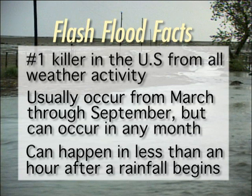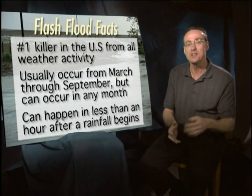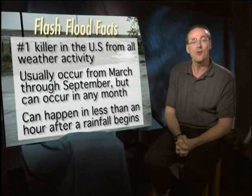In Colorado, it can occur anytime from March through September, but it also can occur in any month of the year. It doesn't take a lot of rainfall to get a flash flooding situation to occur, and it can happen in less than an hour after the rains begin from a severe thunderstorm. One thing to remember is that a severe thunderstorm can generate as much as 3 or 4 inches of rain in less than an hour's time.